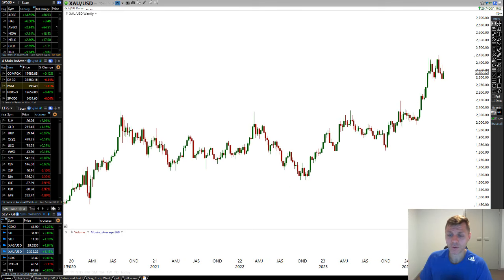Why is gold doing what it's doing right now? Look at this here, guys. We had a very strong move up. We used all this energy. Now we're just building energy, aren't we? When we go up for a while and then go sideways, we're building energy and getting ready for what? So as long as gold continues going sideways, now this is the weekly chart here.